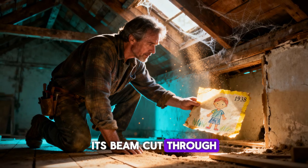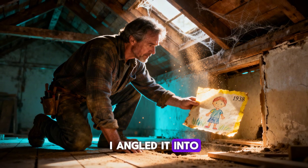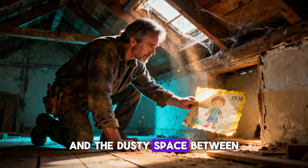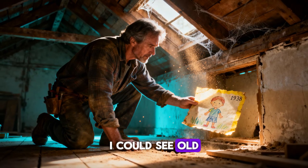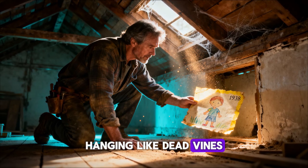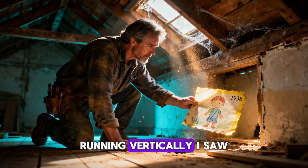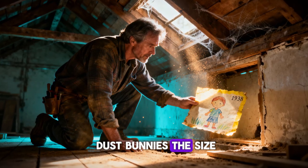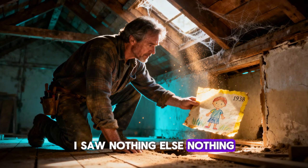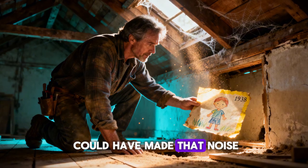Its beam cut through the darkness with much more authority than my headlamp. I angled it into the hole, sweeping the light across the rough-hewn wood of the studs and the dusty space between. I could see old knob and tube wiring, now disconnected, hanging like dead vines. I saw a thick copper pipe for the second-floor radiator running vertically. I saw dust bunnies the size of small animals. I saw nothing else. Nothing. No rat, no squirrel, no sign of what could have made that noise.